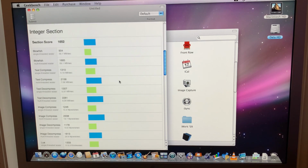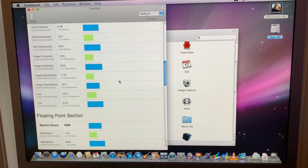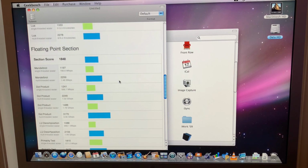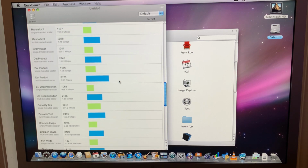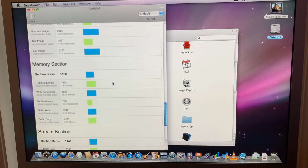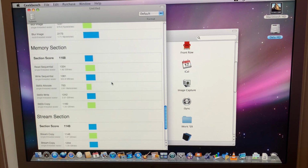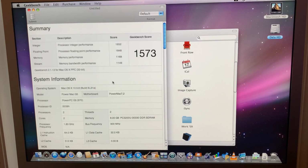Integer section score 1652, and you can see the individual tests. Floating point, 1848. See those individual tests, a lot of them. Memory, 1168. And then, yes, the stream tests, 1149 on stream. So overall, 1573. That is an impressive score. Makes this the highest rated, but of course we have two very powerful machines yet to come.